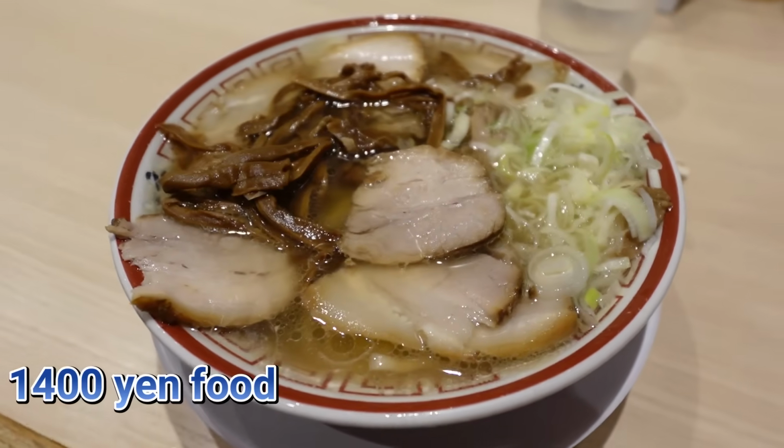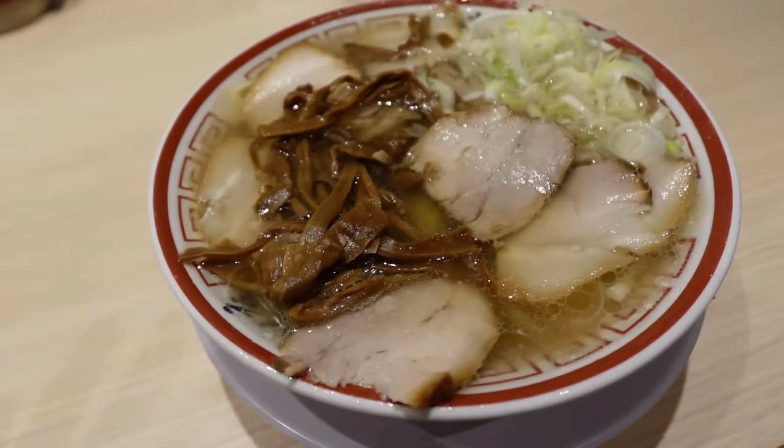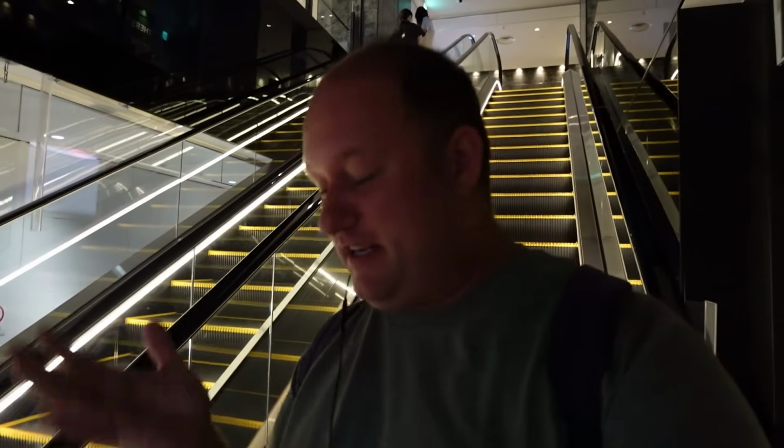And this is what I came for. If I could just get a bowl of this pork, I'd be so happy. This bamboo is really good too. And the salt is just right. So it's good soup. Oh, that's so good. For 1400 yen, that much meat, and the noodles are nice and thick, and I'm gonna be full for pretty much the rest of the day off that alone.